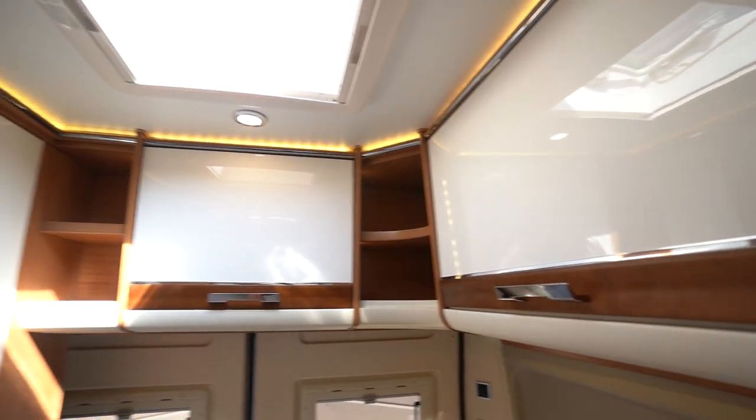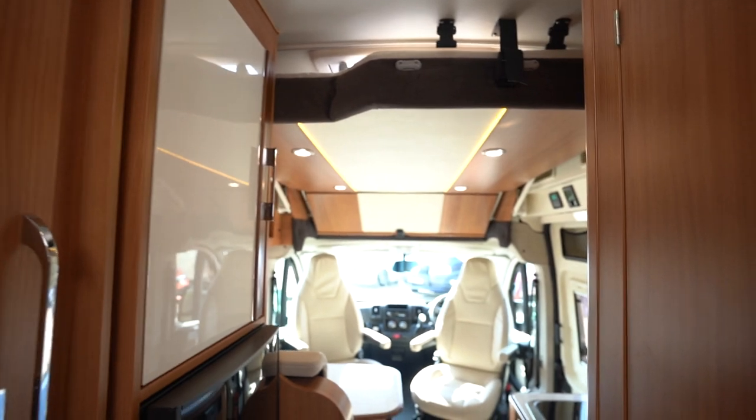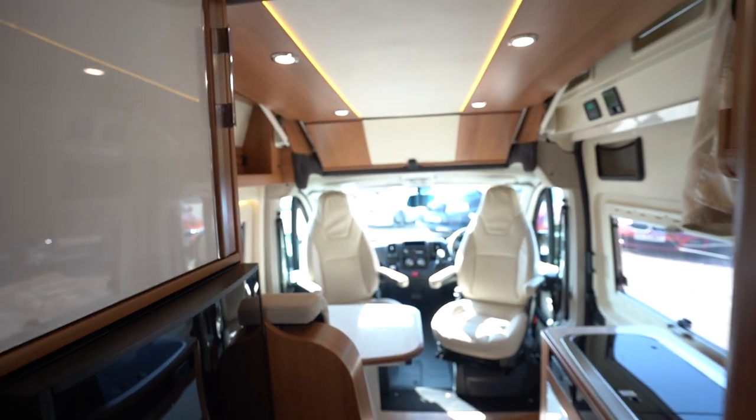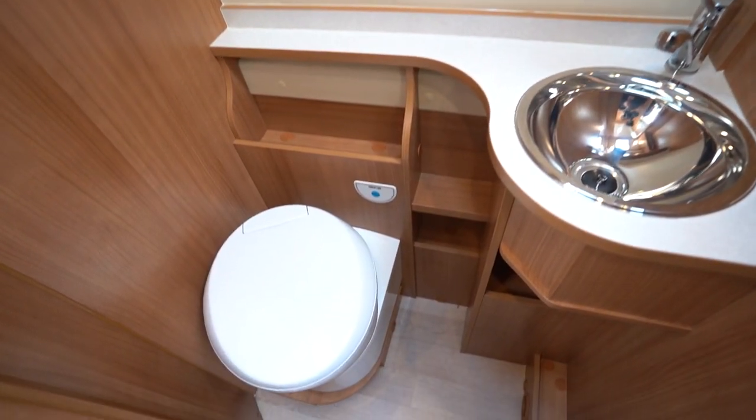Nice ambient lighting all around the top as well. Just before we talk about the drop down bed, I'll show you into the washroom again. Very unique. So this side, you've got your electric flush cassette toilet, wash basin, a nice mirror area there.